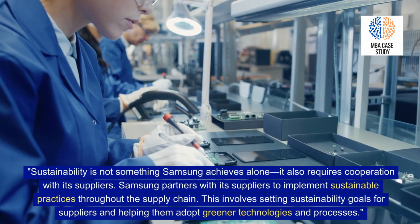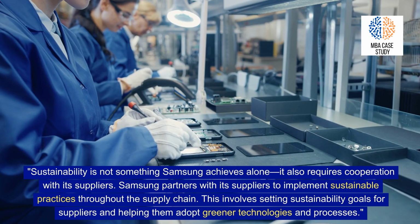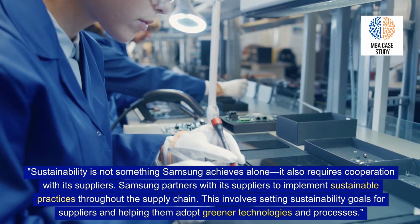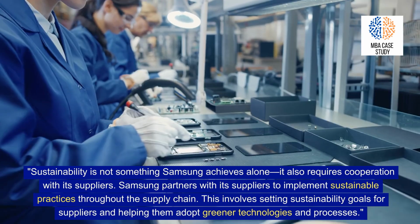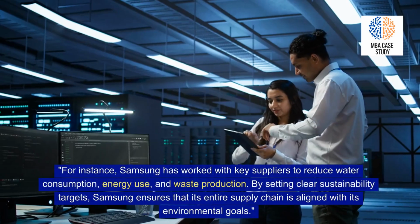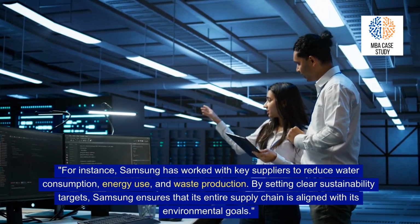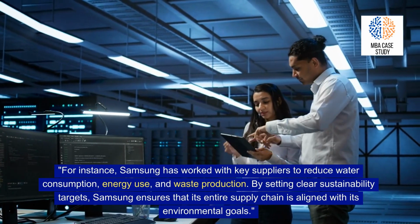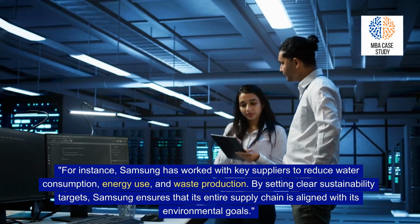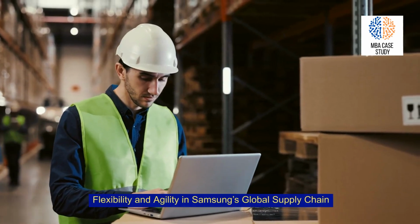Sustainability is not something Samsung achieves alone, it also requires cooperation with its suppliers. Samsung partners with its suppliers to implement sustainable practices throughout the supply chain. This involves setting sustainability goals for suppliers and helping them adopt greener technologies and processes. For instance, Samsung has worked with key suppliers to reduce water consumption, energy use, and waste production. By setting clear sustainability targets, Samsung ensures that its entire supply chain is aligned with its environmental goals.